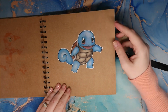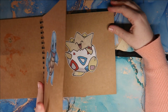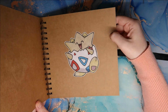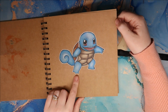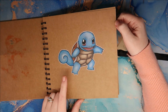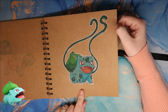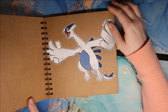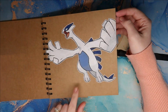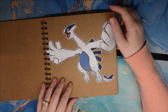Then I did Squirtle. No, I did that one. I knew I wanted to keep these two free for the starters. Then I did Togepi, and then I did Squirtle. Yeah, that's probably my favourite one out of the bunch, to be honest. Again, Prismacolor. And then the Bulbasaur I did with gouache and a tiny bit of Prismacolor over the top. Togepi was Prismacolor. And then my most recent, because I spilled paint on there, is Lugia, and I did gouache with this one as well.